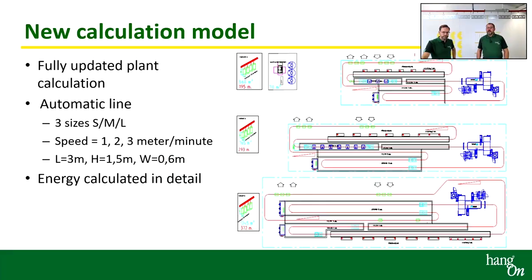Absolutely. So as background, what we have done is that we have taken in quotations on lines, and we have created three types of lines: the small, the medium, and the large line. They have the same object size. We are talking about 3 meter object length, 1.5 height, and 600 width. But the difference is, once again, the speed: 1, 2, and 3 meters per minute.